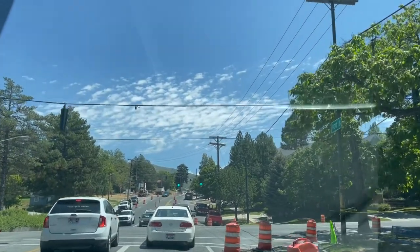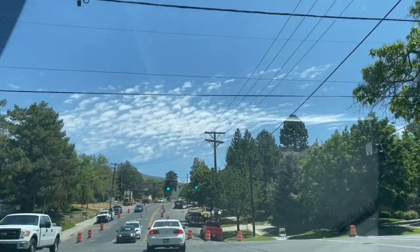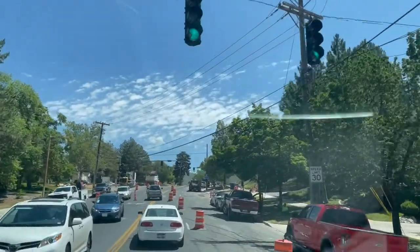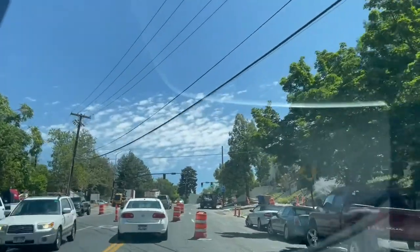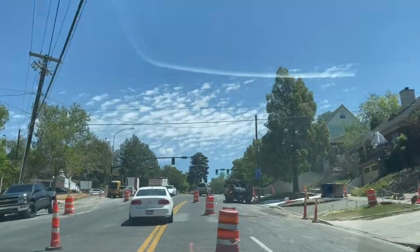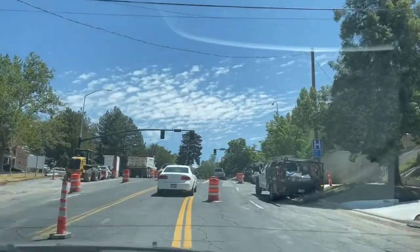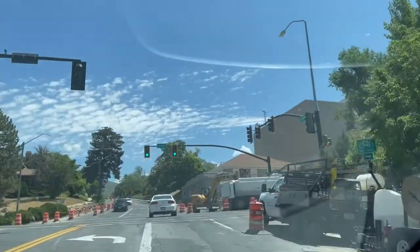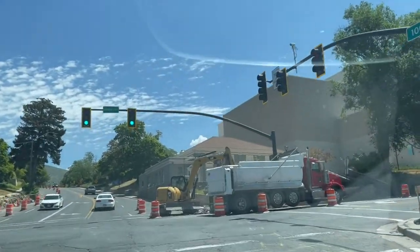Right now, we are going to This Is The Place monument. As you can see around us, there's a lot of road work going on, as usual. Is that close to us here?